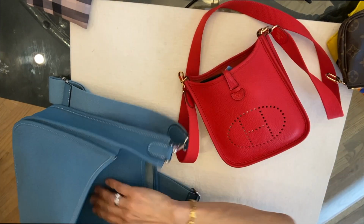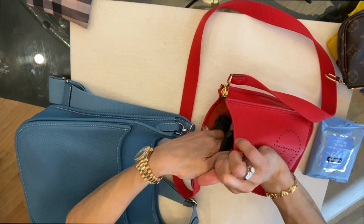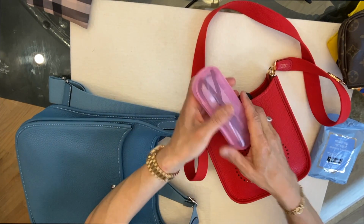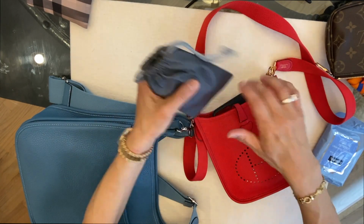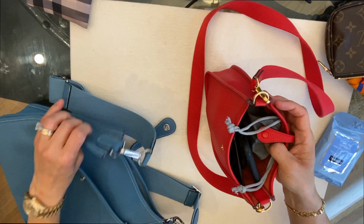Do I have my phone? Oh, no, I don't have my phone. So phone's important, so I'm gonna take this out. I don't need that. So it's wonky. You see that? So I'm gonna take this out and put the glasses in maybe one of these pouches. The glasses are important. There. All right. So this has, goodness, it's got a lot.